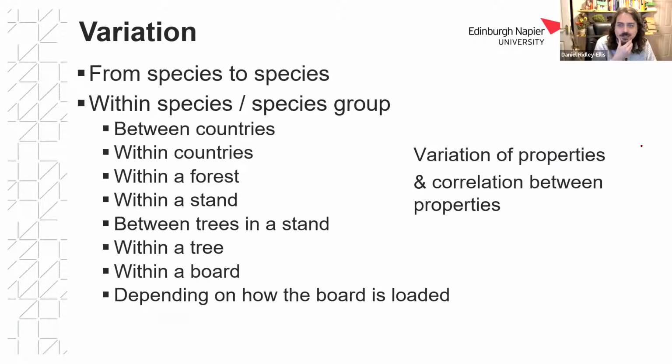All these things combine, which means that you get a lot of variation. Of course, different species are different, but there's often more variation within species and within species groups. That variation acts between countries, often because of different silvicultural practices, within countries, within a forest, within a stand, between two different trees in a stand, within a tree, even within a board. Even if you have a sawn piece of timber and you test it in different orientations, you will get different results because of that variation within the board as well.